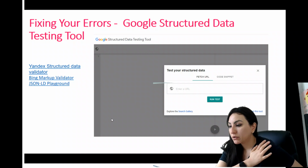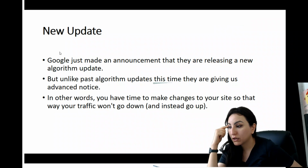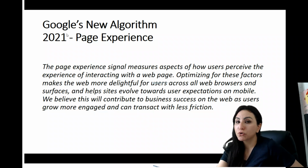Okay, so here is the Google Search Console. Here's the validation, validating your products, issues, and fixes for the site. I had to validate certain things here, and there are new updates coming up with Google every time. Make sure that you are also aware of a new release coming up with Google's new algorithm for 2021, that will be focusing on optimizing factors related to user experience rather than just the mere site speed and structured metadata and all that.